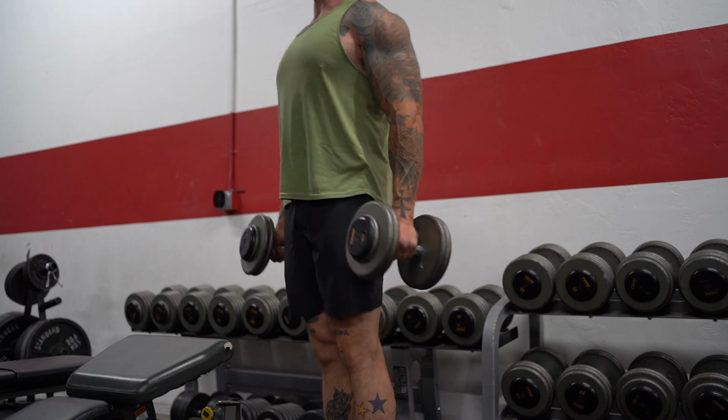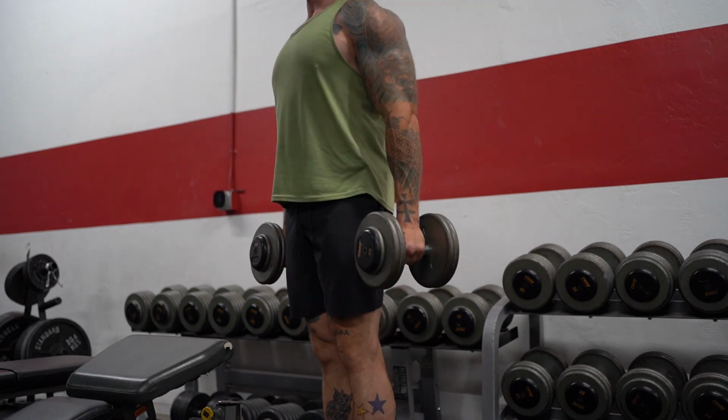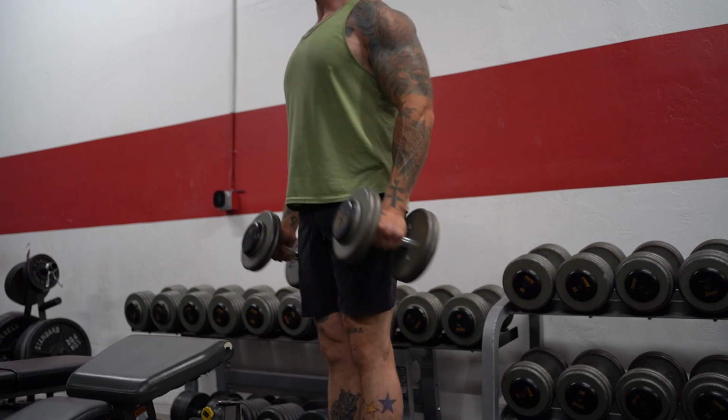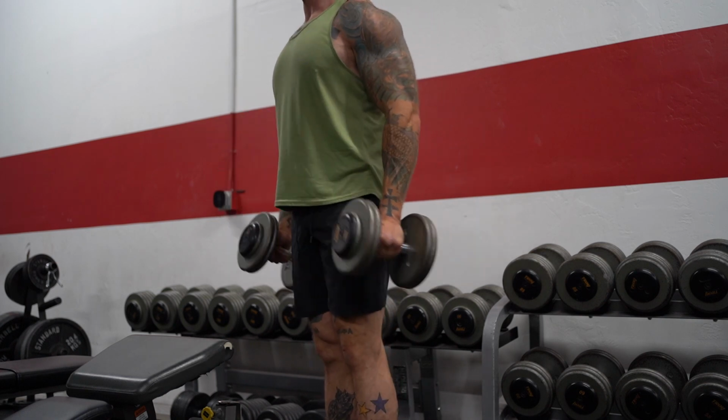I then moved into a superset of dumbbell hammer curls paired with decline dumbbell skull crushers for 3 sets of 10 each. I used 50-pound dumbbells for the hammer curls and 40-pound dumbbells for the skull crushers.